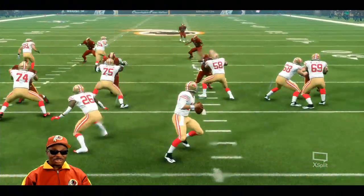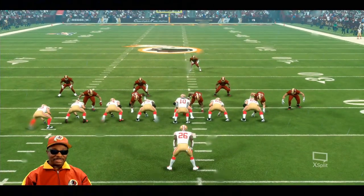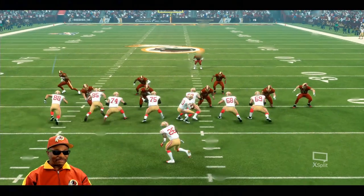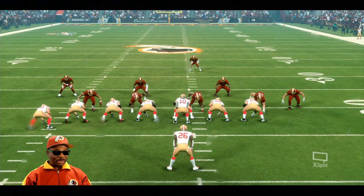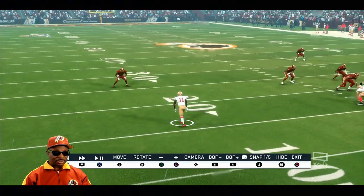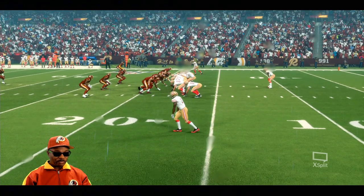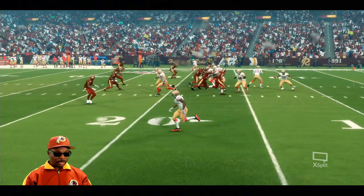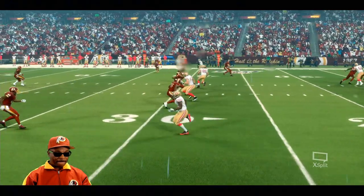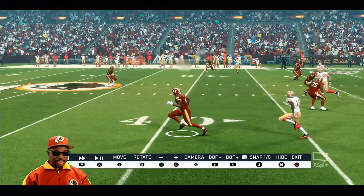So I was just checking my coverage sliders, guys, looking at reaction time and everything. I didn't see any warping. I didn't see any sliding. Everybody stayed with their coverages. Let's check it out from the beginning. Let's look at the matchups. Actually, let's look at it from the defensive point of view. We can see a lot better.